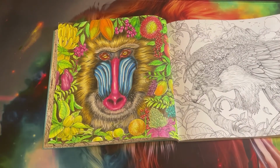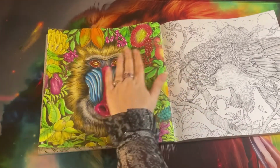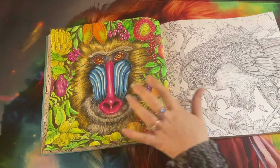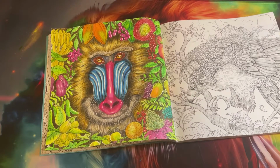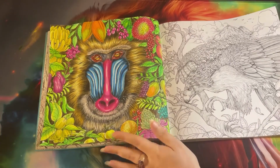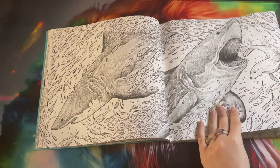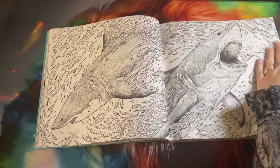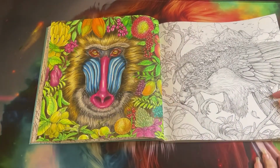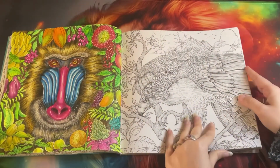Normally I don't do a full picture in watercolour, but because I wanted to make this stand out, I think it really went well, and I just liked how his fur was the background in this picture. So yeah, quite happy with how he's turned out, and I quite like how his eyes have turned out as well. And it has taken watercolour really well. It isn't watercolour paper, but as you can see, it's taken it anyway. It has crinkled it, but once I close my book, it will flatten out, and the paper's really good. So then we've got the eagle page.